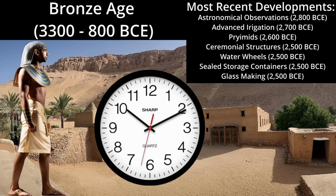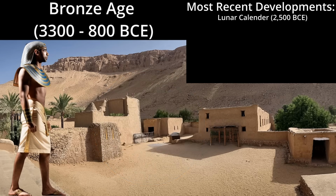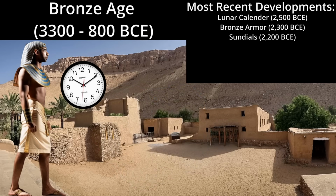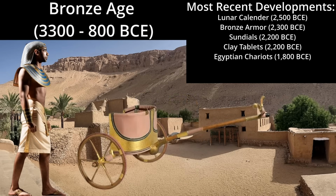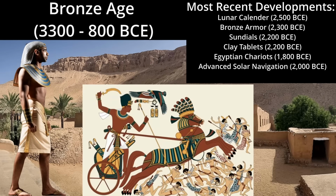With the centuries flying by, Ray decided to set up a lunar calendar to keep track of the time. We could also use that bronze for armor, and let's make sundials to keep track of the days passing as well. We got so much time to keep track of, we could use a clay tablet to write it all down. With all these other civilizations popping up, we should probably update chariots and use the stars to sail to be even more efficient so we can trade or go to war.